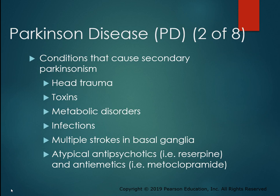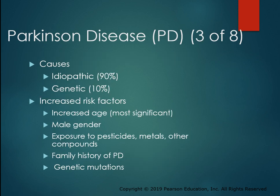Okay, so there are also some conditions that can cause secondary Parkinson's, and we're not really going to talk about them too much. We're basically just talking about Parkinson's disease specifically, but head trauma, toxins, metabolic disorders, infections, also strokes that happen in that particular area that's affected by Parkinson's, the basal ganglia. Also, some atypical antipsychotics can also lead to some Parkinson symptoms, and also some antiemetics as well.